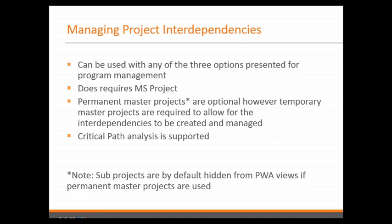However, while there are many things that you can now do through the online editing presented by Project Server, cross-project dependencies do require Project Professional, the client version of the software. You'll also note that permanent master projects are optional, but you will have to create some temporary master project in order to define those interdependencies.